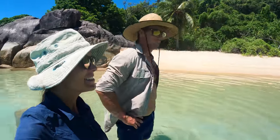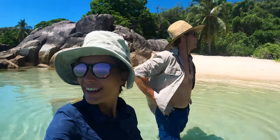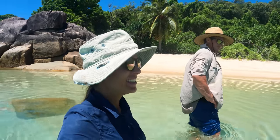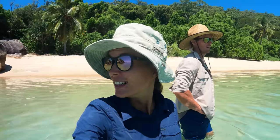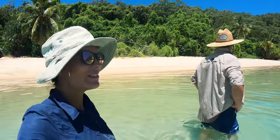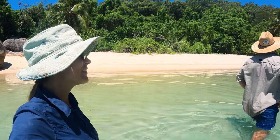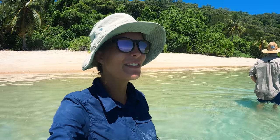Everywhere. It's a lot cleaner on this side, so it must just be the current brought something in. God, it just feels unreal. It just doesn't feel like we're still in Oz. In Australia. Yeah, like Tahiti or something. Or Fiji, I don't know. Oh, I feel so happy to be here. For the holiday. Yeah, a holiday from a holiday.